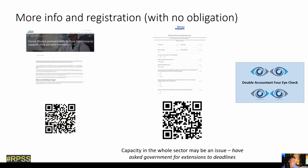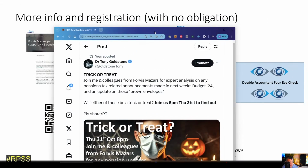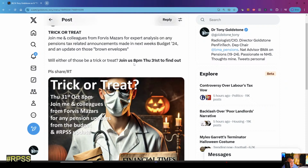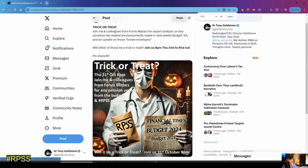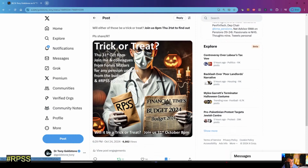So we're at 7:05 now, so we've gone a few minutes over. So the last 2 things is just very briefly to mention the budget. So I will be doing a post-budget analysis, and a review of all things brown envelope with colleagues from Forvis Mazars on Thursday at 8 p.m., entitled Trick or Treat.